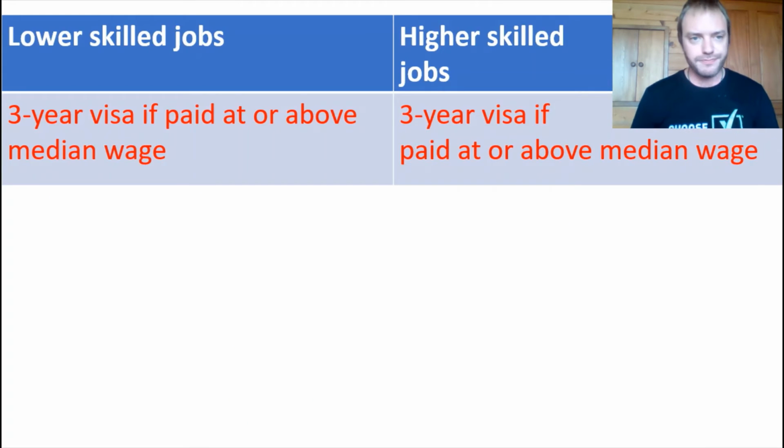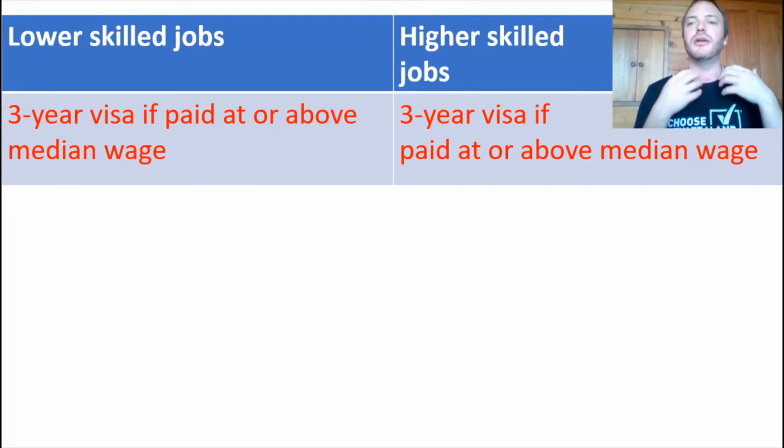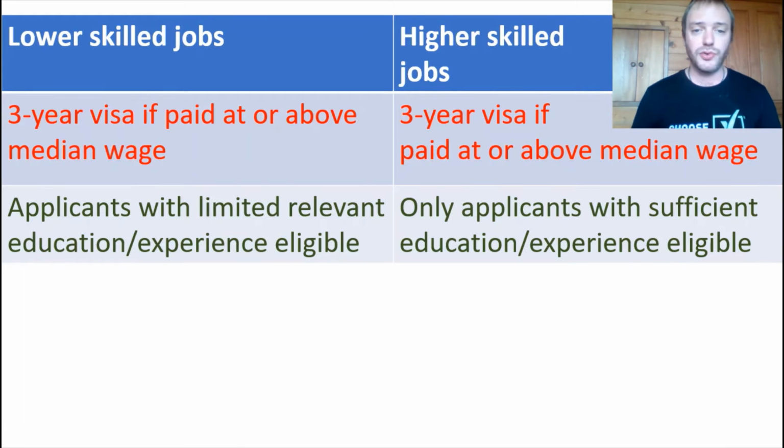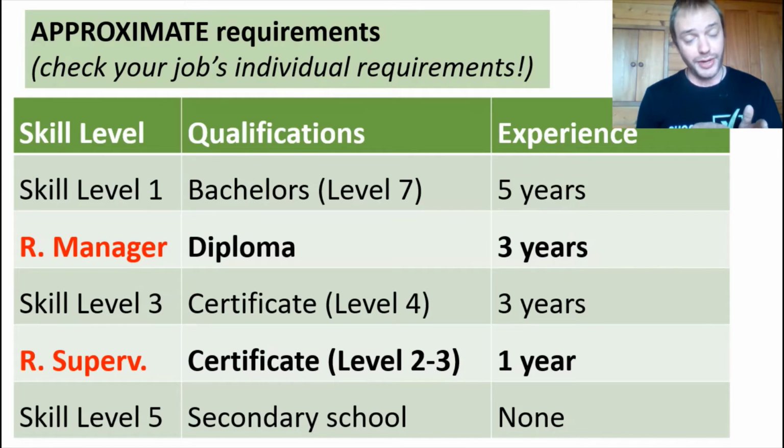Now, what's the difference? As we said earlier, both the low skilled and the skilled position will result in the same visa length and conditions. If you're paid at or above the median wage, you will get a 3-year visa, no matter what the ANZSCO occupation is. So again, what is the difference? Well, they are quite subtle, but they are still important. So first, depending on your level of education or experience, you may or may not be eligible to apply under a skilled position. So if we look back at retail manager, it requires a diploma or 3 years relevant work experience. However, a retail supervisor, which is basically a shop assistant, requires a certificate or 1 year's work experience.